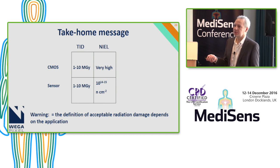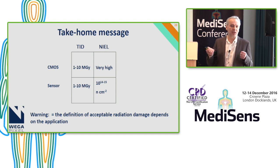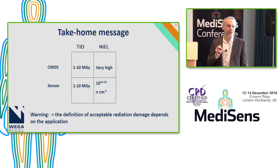But for the sensor part, people working in particle physics, for example, are working towards getting the number to 10 to the 14, 10 to the 15 neutron equivalent, which is a very high number. Just to give an idea, space is more like 10 to the 11, so there we're talking about three orders of magnitude more. I have to say this number should be taken with a pinch of salt, in the sense that the definition of what is acceptable in a sensor used in a radiation hard environment depends on the application, and people might adjust the specs so that the sensor can live longer, or in some applications it's not really needed.